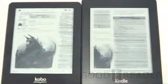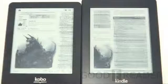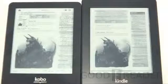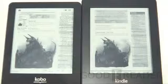One of the things that people often ask us about is how comics and graphic novels and manga look. And complex PDF documents, especially with lots of pictures, really give you that experience. Do either of these allow you to flip into landscape mode? Absolutely. It's very simple on the Kobo.